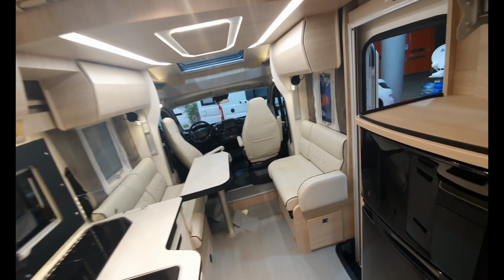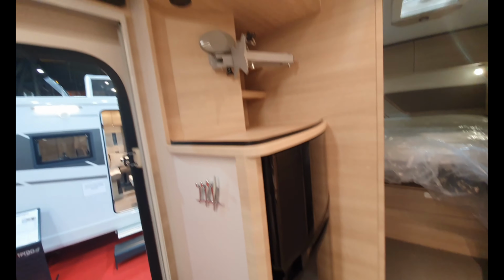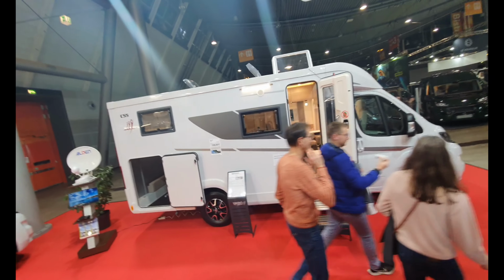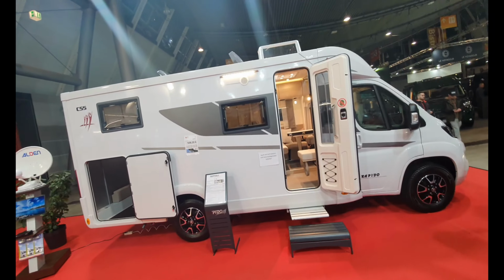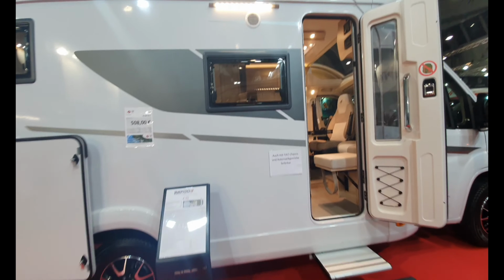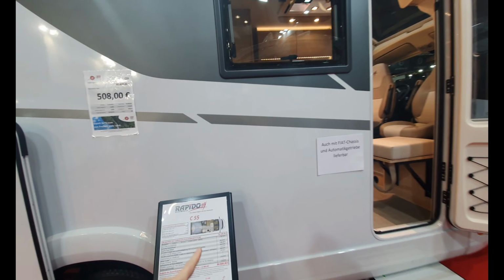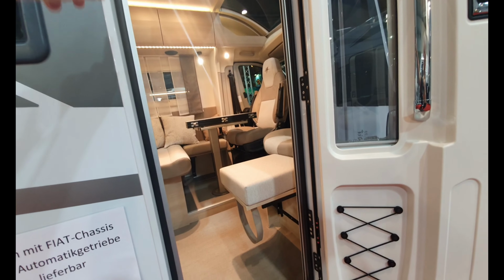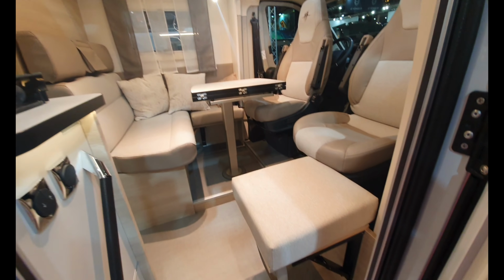Toilet, very similar. Same fridge, same television, and it's also available with an Alco Fiat chassis. And here we've got the C55, which I think is a rather interesting vehicle. 80,800, 672 centimeters long, and only 217 in width.